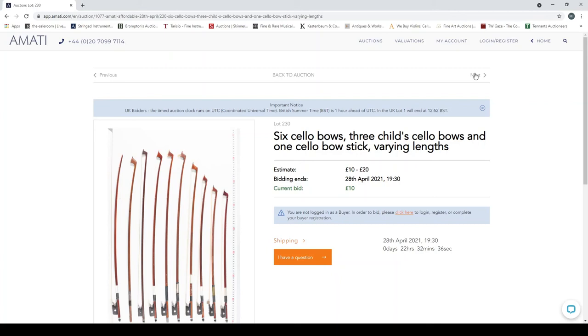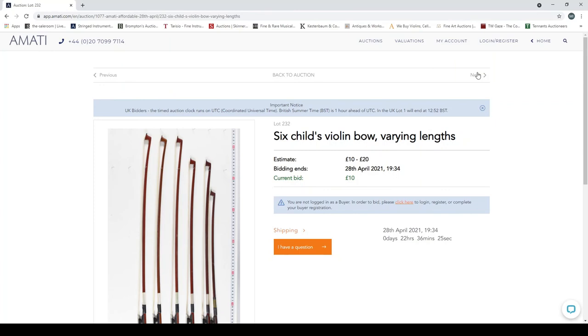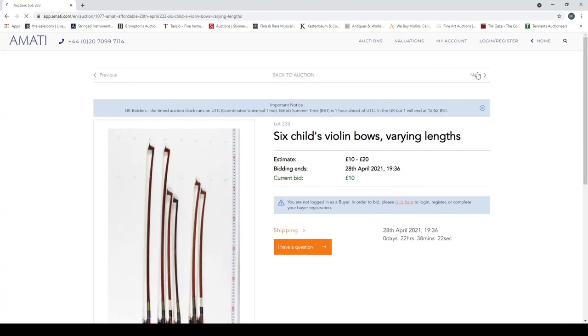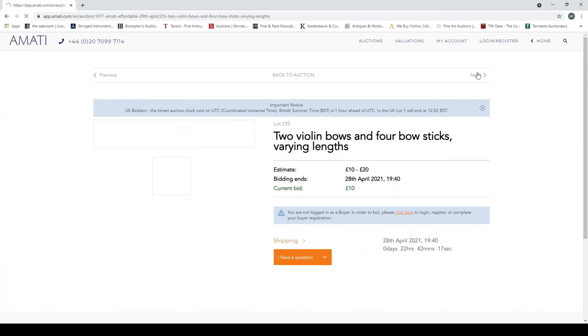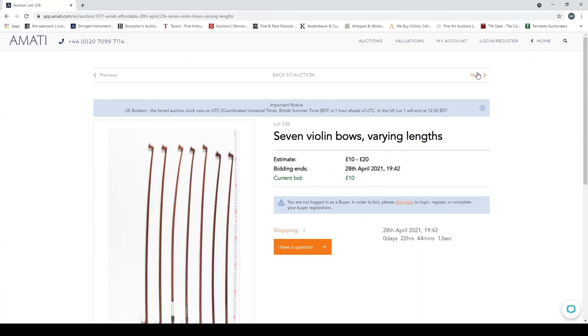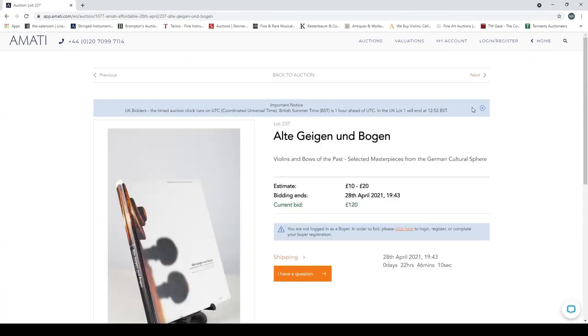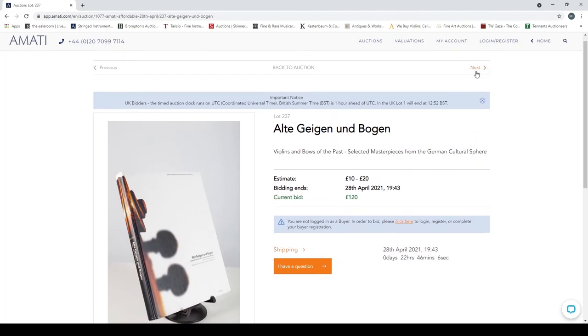6 cello bows, 3 Charles cello bows and 1 cello bow stick varying length. 12 violin bows and 2 cello bows varying lengths. 6 Charles violin bows varying length. 6 Charles violin bows varying lengths. 10 violin bows varying length. 2 violin bows and 4 bow sticks varying length. 7 violin bows varying length. Books: Alter Geigen und Bogen. So old violins and bows.